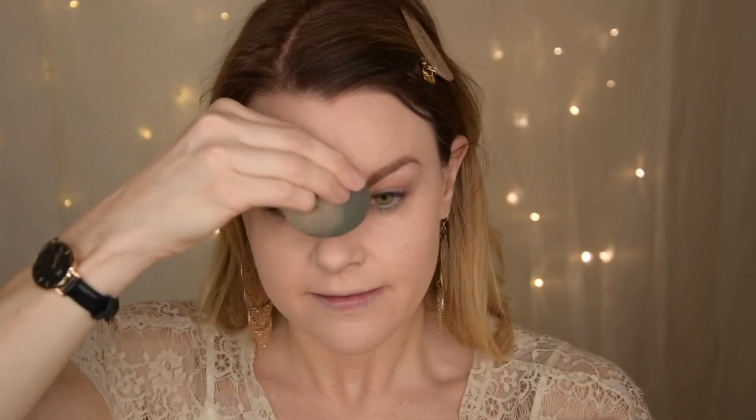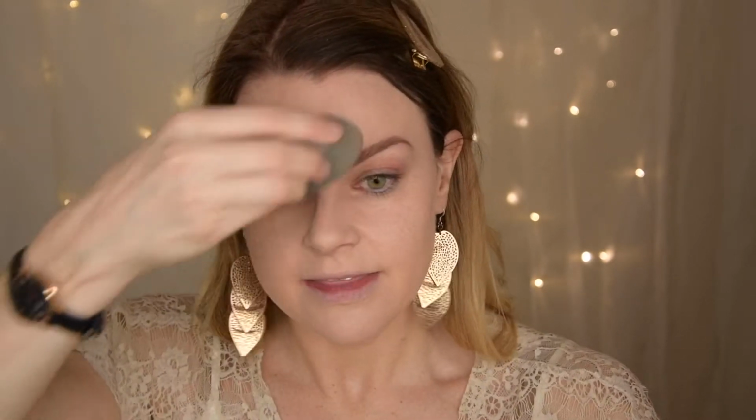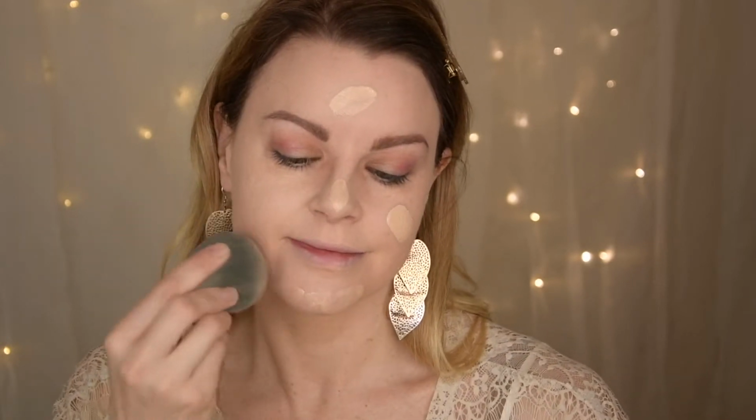I'm just pressing this in over the sponge. And this is more like a medium coverage, so this is not a full coverage foundation, but I really like that. But I'm going to just have one more layer because we really want this to last. So one more pump of this. I think it's very important to do your base very good when you're going out, because that is like the canvas in the picture, if you know what I mean.